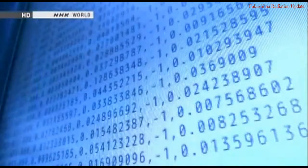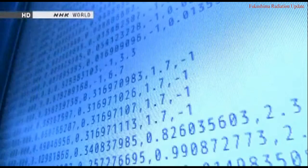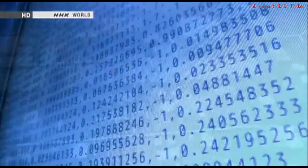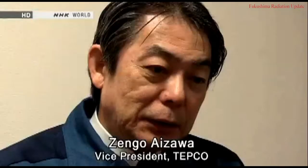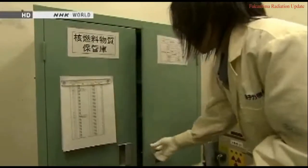What's more, an extensive data analysis has raised the possibility that radioactive water is leaking from an... We must pursue that. Workers at Fukushima Daiichi are waging an unprecedented fight against radioactive water. On this program, we try to uncover the truth about this hidden crisis.